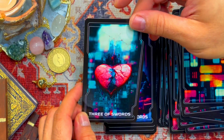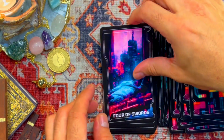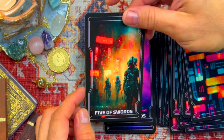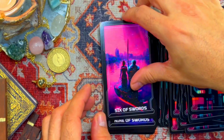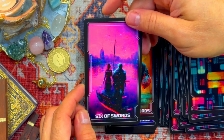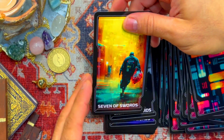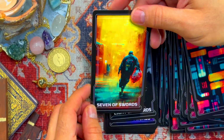Three of Swords. Wow. Four of Swords. Five. Six. Really nice. Beautiful. The quality is consistent in each one of the cards. The storyline, the colors, everything is really cohesive. And each one of them tells a story too.